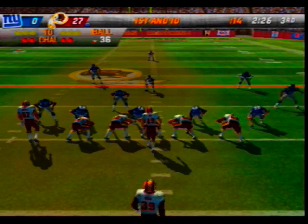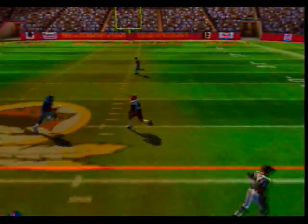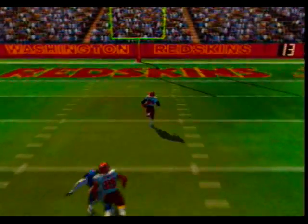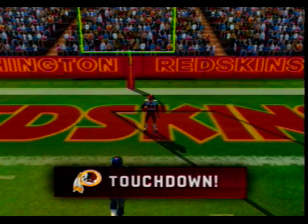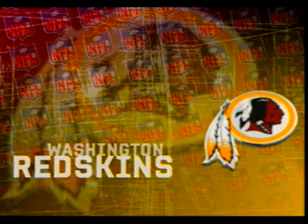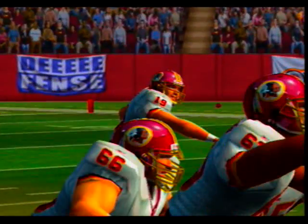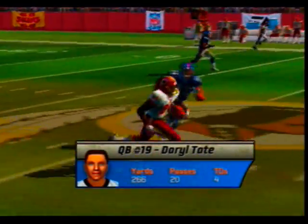First and 10. Hands it off. Setting up play action. The 50, the 40, the 30, the 20. The receiver with a lot of open room. Touchdown, Washington. I tell you, this is nice work by both the quarterback and the receiver in his play. Watch it here. He reads the coverage, looks for the best option, and then throws it to him.